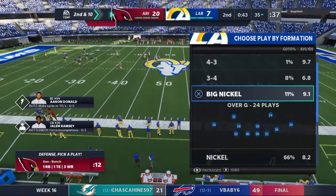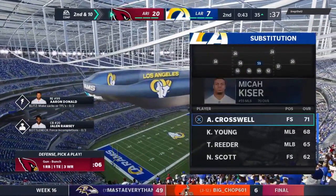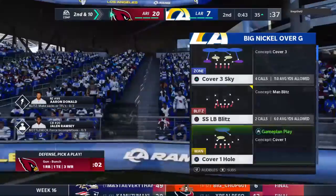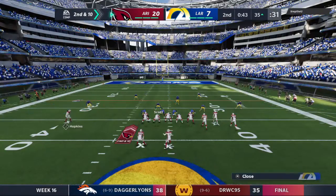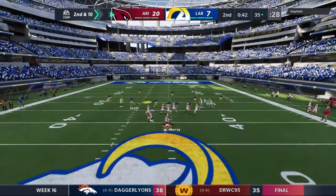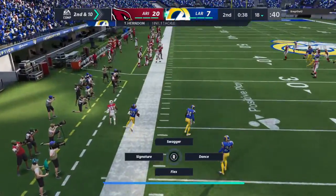Early on, the running game's been working well, and the offensive line has been pleased by that. The thought process there, catch those safeties creeping up, trying to help against the running game. They tried to hit them over the top, unsuccessfully. Here's 2nd and 10 now from the 35. To throw again. Murray. Into heavy traffic, and it's intercepted.